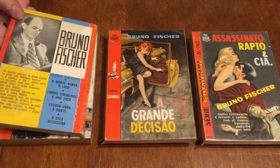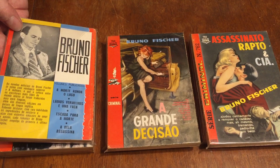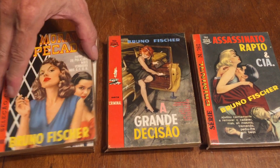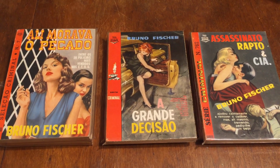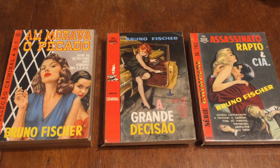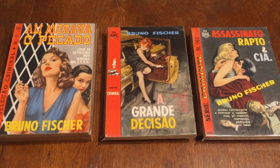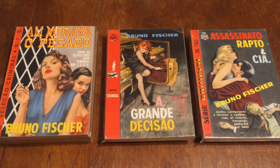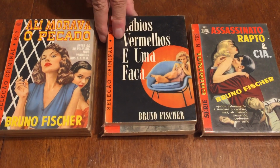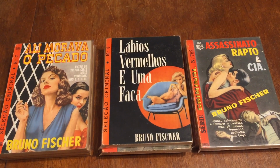There's a picture of Bruno on the back. Bruno Fisher. He's a great guy. I had him as a guest at my show for quite a few years, and he's always a wonderful one. Him and his wife Ruth, wonderful people. Number 753. Again, these are Brazilian paperbacks, written in, I guess, Portuguese.